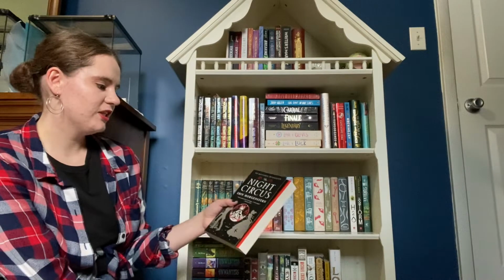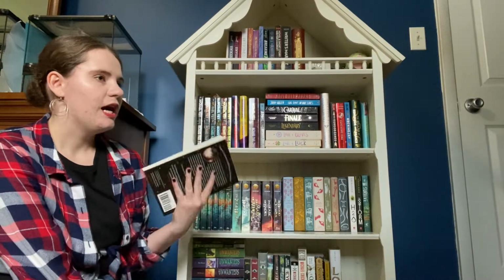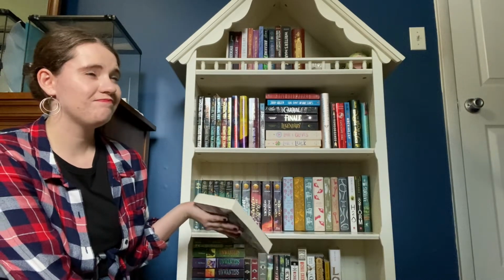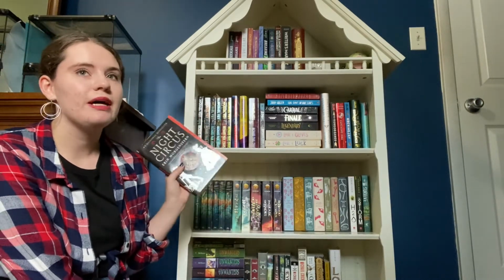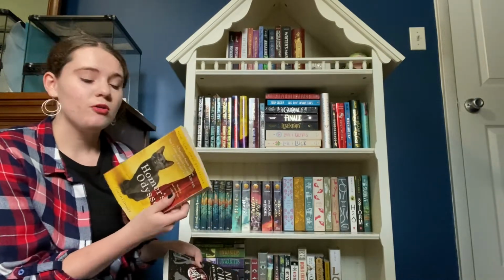Next up, we have The Night Circus. This is a book I read a few years ago. I actually want to reread it this year. I feel like I didn't fully appreciate it when I was younger. I read it when I was like 13, 14, so I definitely enjoyed it, but I think I would enjoy it more now. And then we have Homer's Odyssey right here.